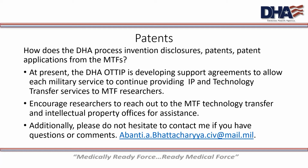And so the DHA at present, because it's developing these support agreements, each of the military services will continue to provide IP and technology transfer services to the MTF and to the MTF researchers post transition to the DHA. And we are doing so to ensure that there is continuity of service and there is no gap of service as we move forward.